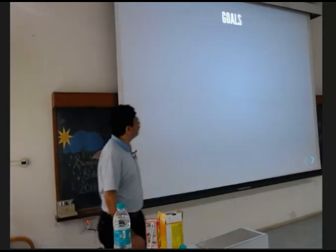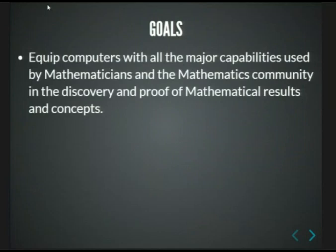Okay, so what would I take as my goal in automated theorem proving? I'll formulate it this way. We want to equip computers with all major capabilities used by mathematicians and the mathematics community in discovering mathematics.